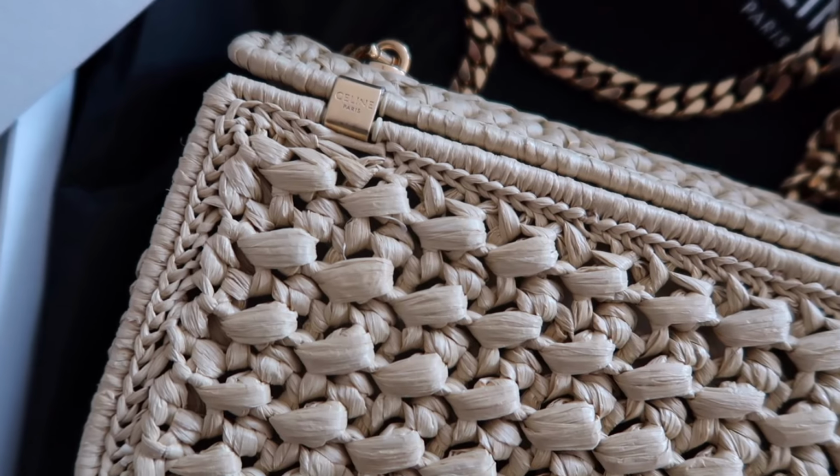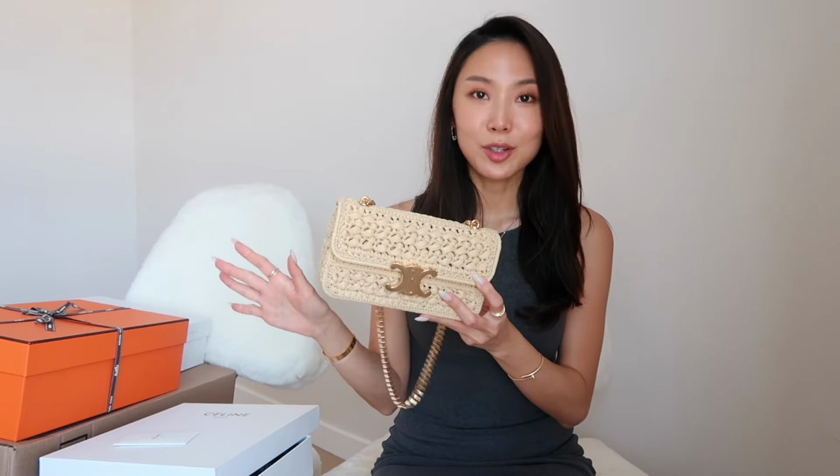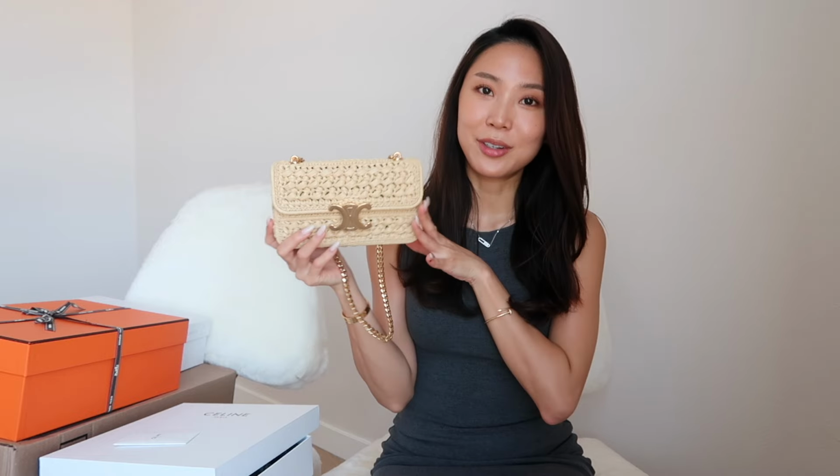There's a hardware closure at the back to keep the lid and the body of the bag together, and those little things say Celine right there. We have seen this design quite a lot over the years in so many different colors, leathers, canvas, all that stuff. There were a couple that I really, really wanted, but thinking back, I'm really glad that I didn't pull the trigger on any of them because I really feel like this is the perfect one for me. And I think the size also worked out for me perfectly.